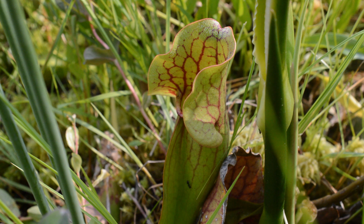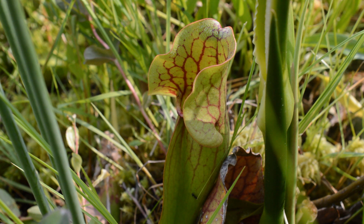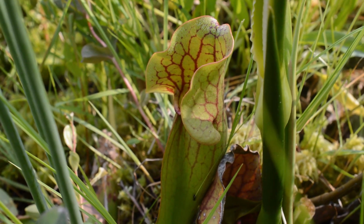I'm growing these from seed right now, and it's going pretty darn well. I'll probably do a video on that at some point. I've got a plant spotlight video that I've already filmed that I'm going to put up about this, but I might as well. What the heck? You're taking the time to watch an actual NEcology video instead of a plant spotlight video.